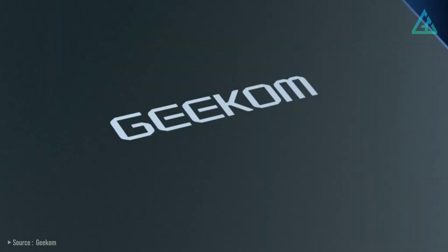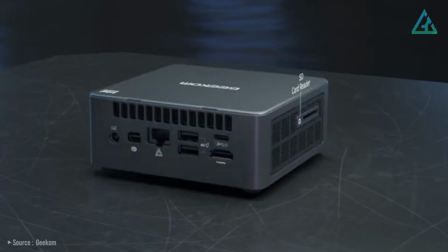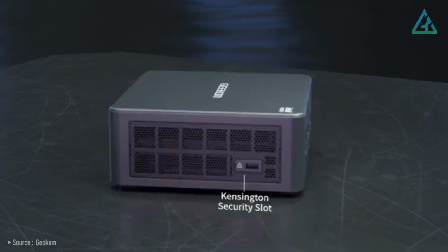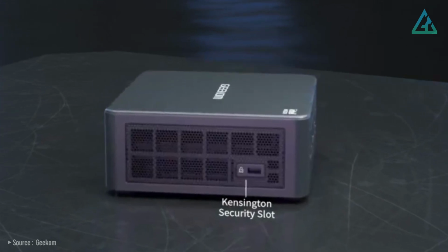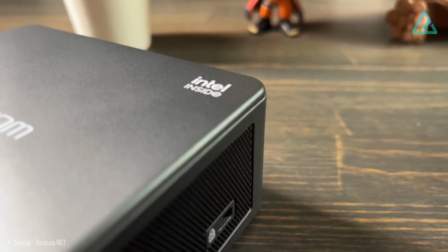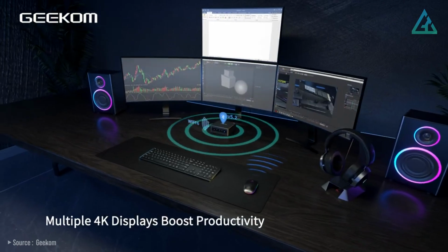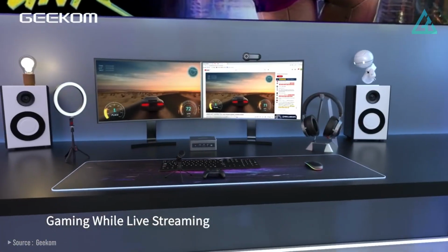For its size, it's impressive how much Geekom was able to squeeze into the small case. There are a total of 9 ports, including 1 HDMI, 1 mini DisplayPort, 2 USB 4 ports, 3 USB 3.2 Gen 2 ports, a standard headset jack, and an Ethernet port. Geekom also snuck in an SD card reader and Kensington security slot on either side, ensuring that you'll have at least one of everything needed for most uses. Overall, if you're looking for a great mini PC that can cope with powering your productivity while saving on space, or you want a device that will work in perfect harmony with your home theater, then the Mini IT11 has you covered.